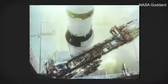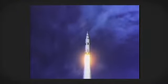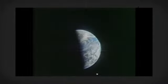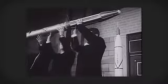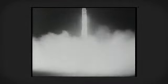When you think of NASA, you probably think of this. But as soon as we made it beyond the limits of our atmosphere, one of the first things we did was turn our cameras around and look at this. The first U.S. satellite was launched in 1958. That's 11 years before Neil Armstrong became the first person to walk on the moon.